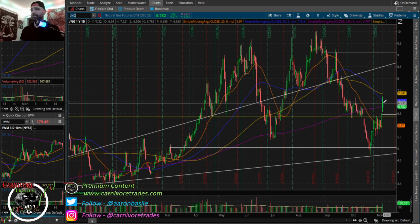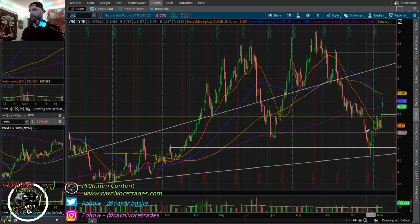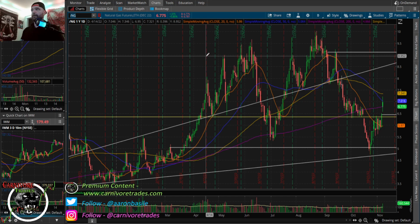I told you guys it should get up to 750. There's a chance it could still flag here and then push to 750 before maybe rolling back over and coming back into that gap. So that is a possibility as well.